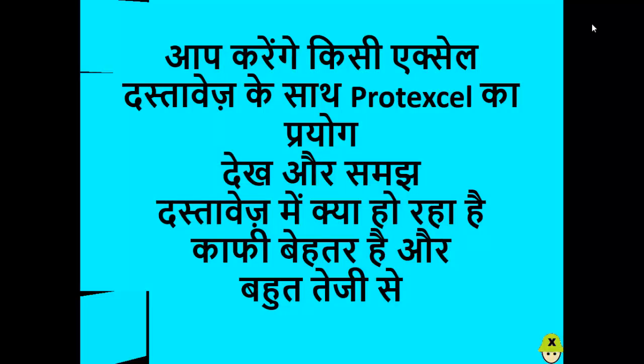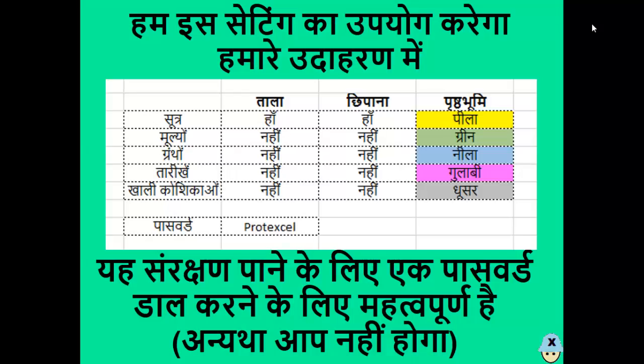We will use these settings in our example. For the formulas, we are going to lock the formulas and we are going to hide the formulas. The background for the formulas will be in yellow. For the values, the text, the dates and the empty cells, we are not going to lock these concepts and we are not going to hide any one of them.